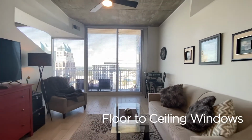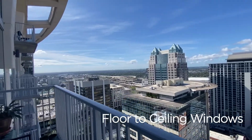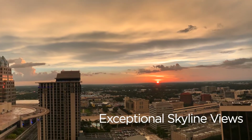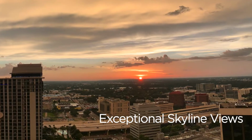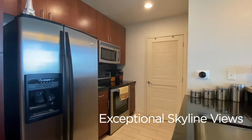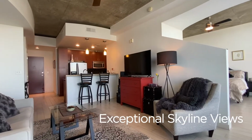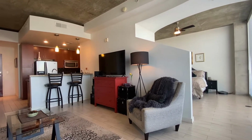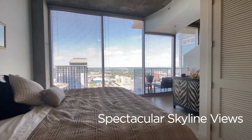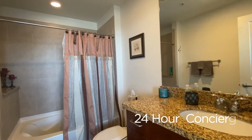The floor-to-ceiling windows on the 28th floor with western exposure offer you exceptional skyline views and spectacular sunsets. A sleek and stunning modern kitchen with stainless steel appliances blends seamlessly into the living area. Hardwood tile flooring is installed throughout the unit. The bedroom allows for a restful night of sleep, and the giant windows offer abundant light. The bathroom offers an extended vanity, designer fixtures, and plenty of room for storage.